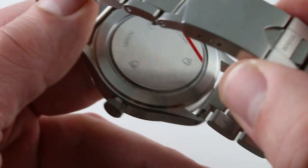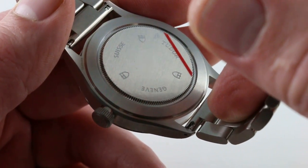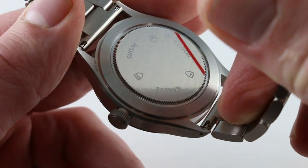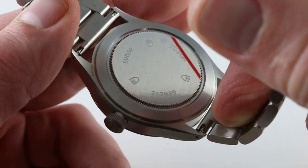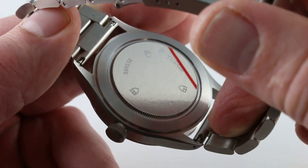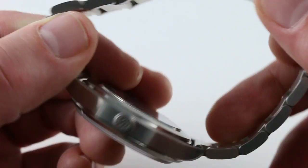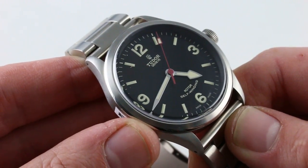Now, you can't see it, but underneath is an ETA 2824. We know this because Tudor says so on their website, and that's wonderful disclosure, and it's honest. Instead of giving it some proprietary serial or proprietary reference, they just say what it is. A tough, bidirectional winding, 38-hour power reserve, automatic Swiss movement with hacking seconds, inside a case that provides robust water resistance thanks to a screwed-in case back and a screw-down crown.